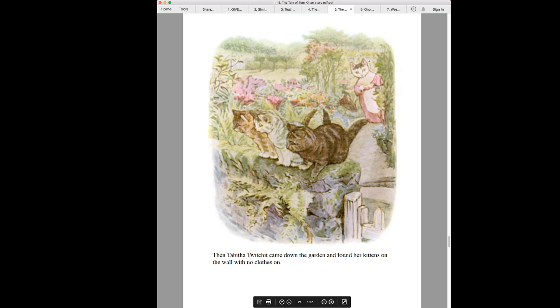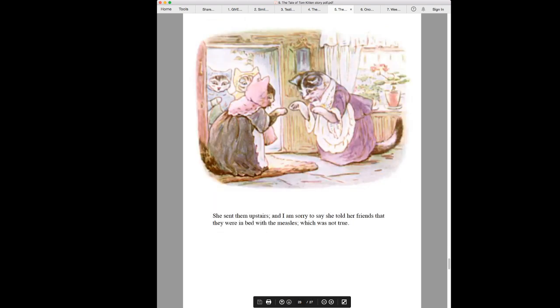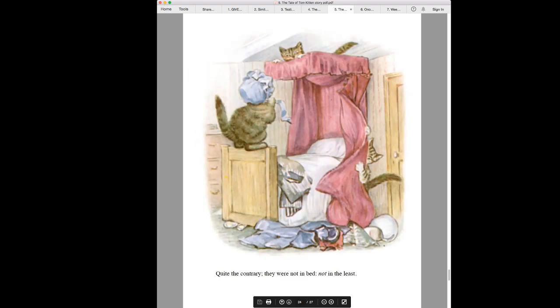Then Tabitha Twitchit came down the garden and found her kittens on the wall with no clothes on. She pulled them off the wall, smacked them, and took them back to the house. "My friends will arrive in a minute, and you're not fit to be seen. I am affronted," said Mrs. Tabitha Twitchit. Oh, they got spankings. She sent them upstairs, and I am sorry to say she told her friends that they were in bed with the measles, which was not true. Quite the contrary. They were not in bed, not in the least.